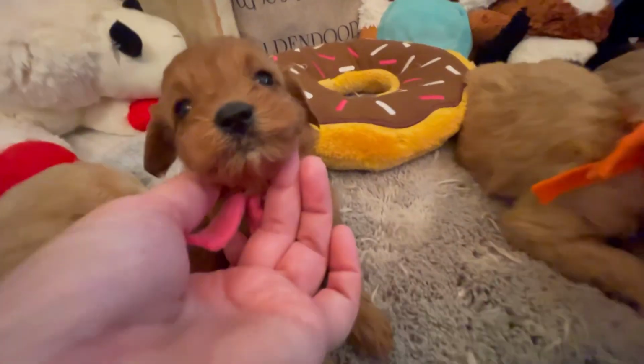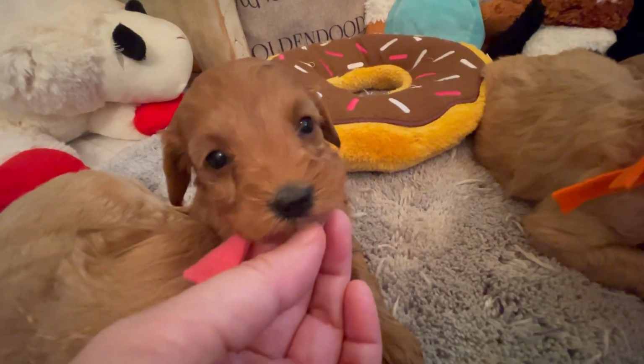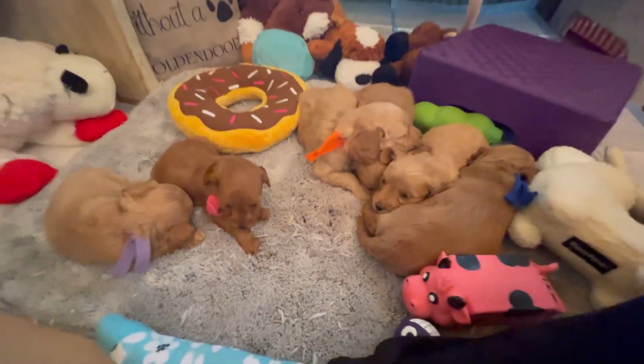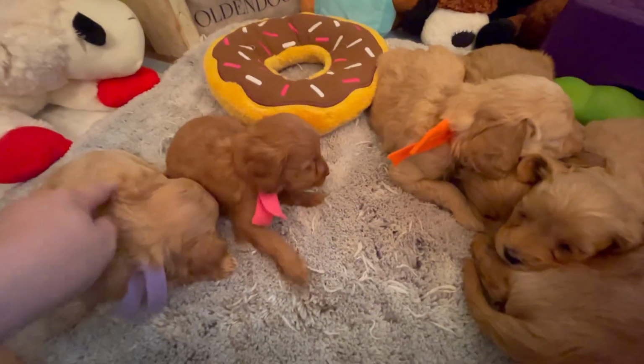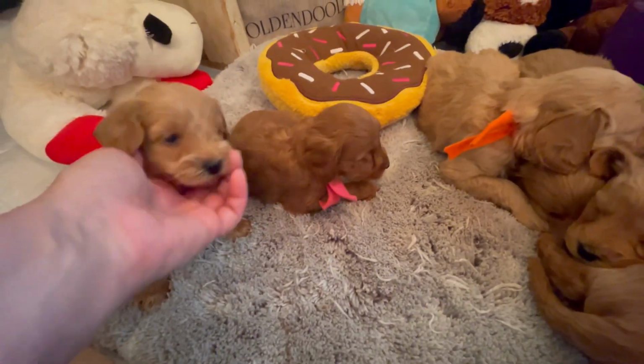Is there any white? I want to say just a tad white on this chin. We'll have to see if that stays. Excuse the barking in the back. I'm crate training. Jasmine's babies are in their crates right now with a buddy.